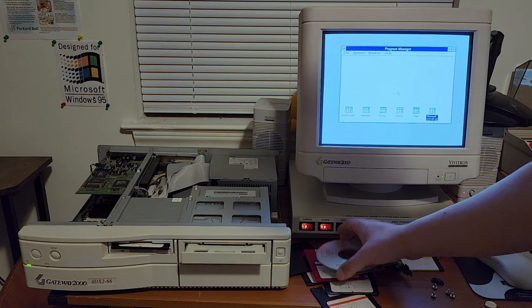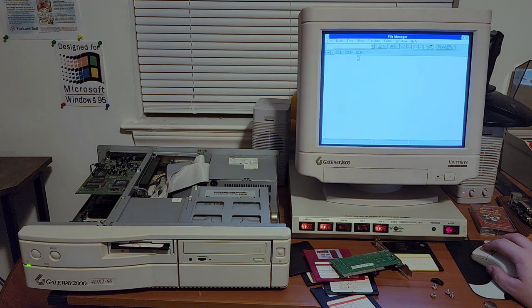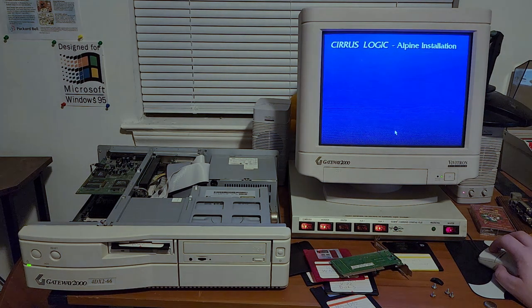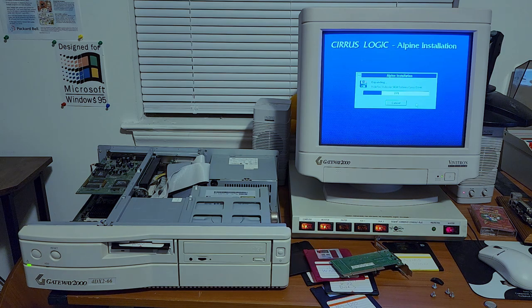Now, next thing I want to do is I got a system CD from Gateway 2000 that should have some software and drivers for this system. So let's first start with the video driver, which is Cirrus Logic. Even has an OS/2 driver on here if we ever want to put OS/2 on here. Hopefully this will work. I don't see why it wouldn't. I believe this is a Cirrus Logic 5430. It's in this system. Pretty standard fare for the day. Probably 1 megabyte of video memory.